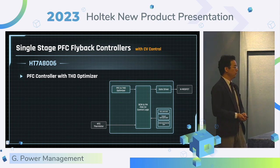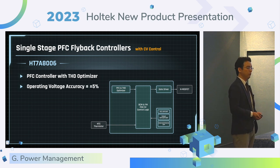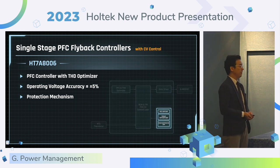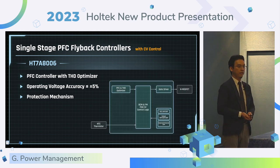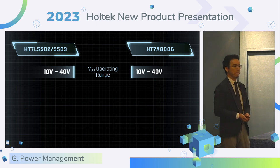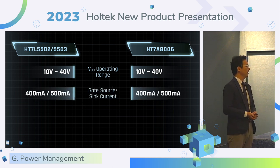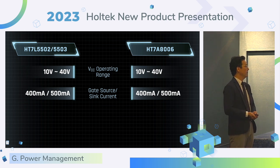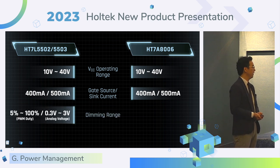And as to 8006, it also has a PFC controller with the THD optimizer and operating voltage accuracy lower than plus minus 5%. and it also has a rich protection mechanism. There's basic features operating voltage from 10 volt to 40 volt. And the gate source and the sink source, 40 milliampere and 400 milliampere and 500 milliampere respectively.